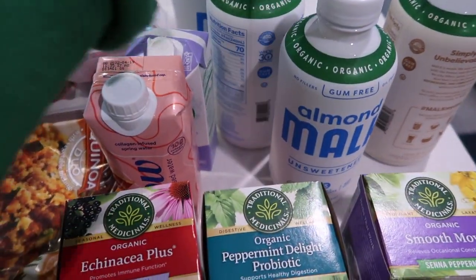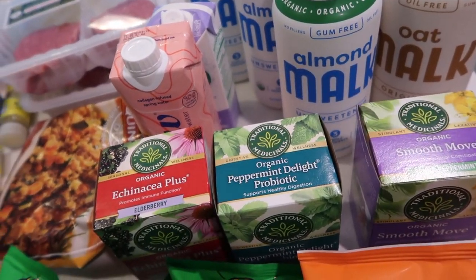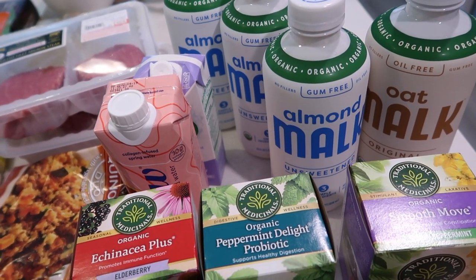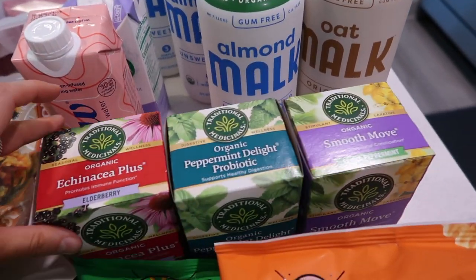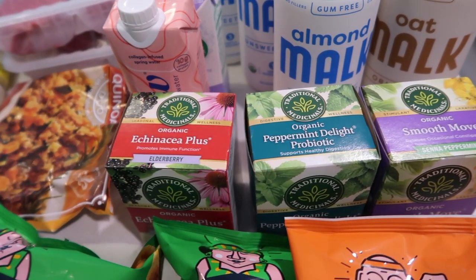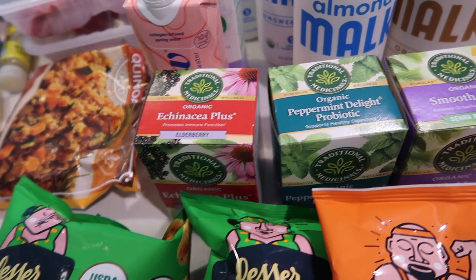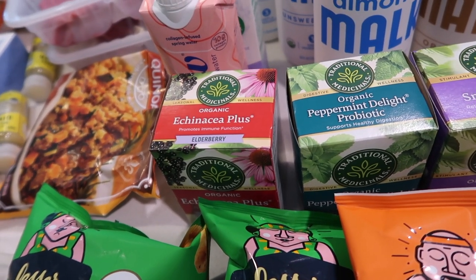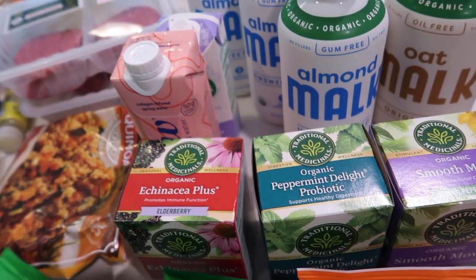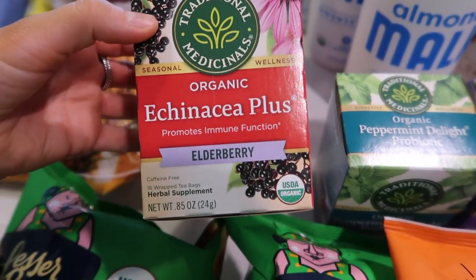Got some almond milk and one oat milk. I've been super into almond milk lately, so I've just been stocking up more on the almond milk and not so much the oat milk. Got three teas, which I'm excited about to stock up my tea organizer. If you saw my Work Week of My Life video, then you know that I got a tea organizer, which I was excited about. And if you've seen my previous videos, then you know that I want to get into teas this year and start drinking more teas. So I picked up these three teas from Whole Foods.